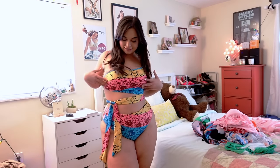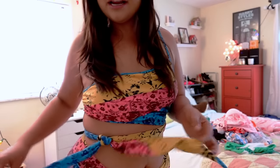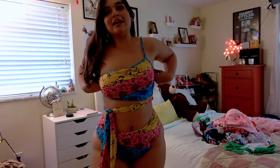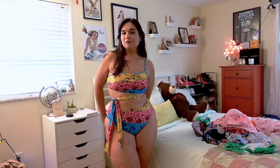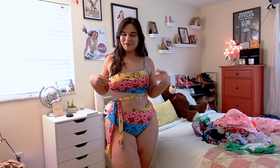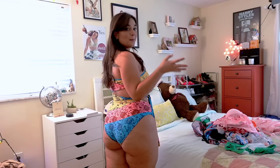Going strong with our next suit, this is a bikini. It's high-waisted, and then here's the top, which ties right here. It's also a one-shoulder bikini, and I just think it's super unique and something that I don't really see often, so I always kind of gravitate towards suits like that. I like to be unique. You know, I kind of have a thing going for me where I need to be different. But I think it's super cute.